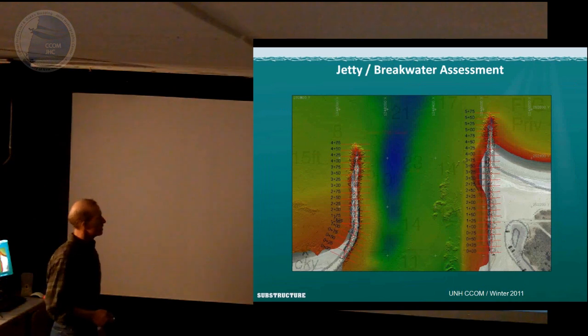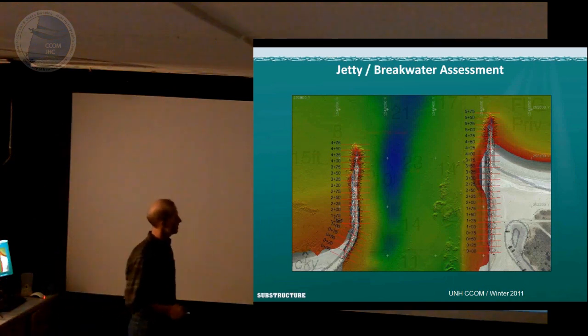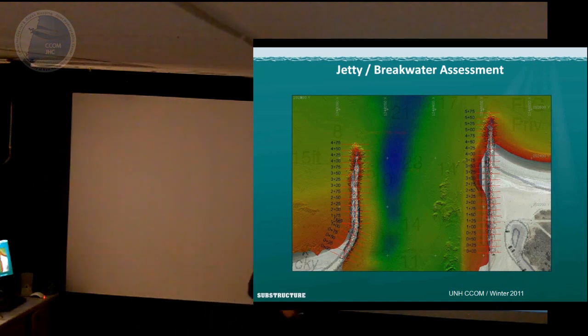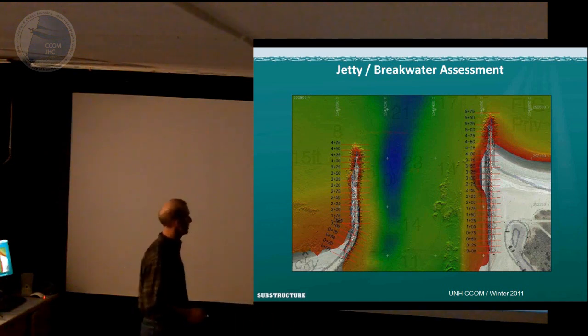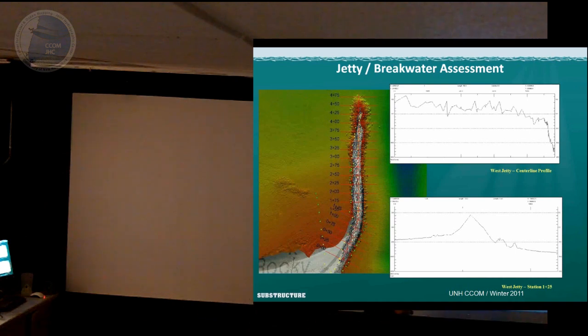This is Mount Sinai Harbor down in New York. This is a jetty study for the Army Corps of Engineers. Topographical overlaid on, they couldn't afford to do a laser scan, so they just went out there and did some topo shots. You get this beautiful high resolution bathymetry, and then it's kind of screwed up with 3 shots across the jetty, so you end up with this.